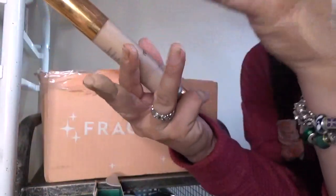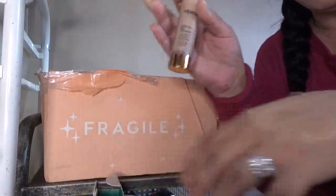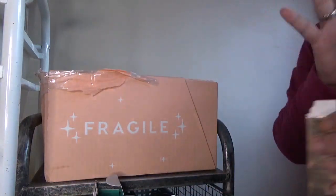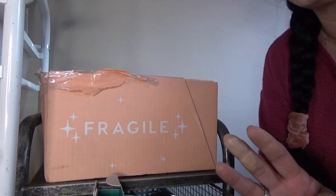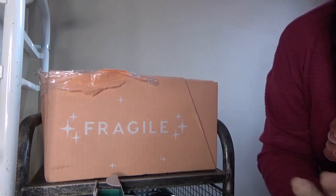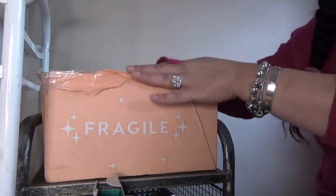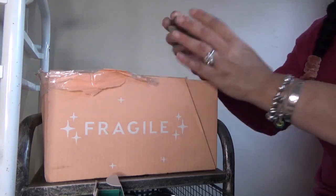But I tried it this week. I was like, nope. I went back to my Missha Beauty because I've been so exhausted this week trying to accomplish way too many things at one time, and it hasn't been going well. I'll tell you that. So that's all I had in that drawer. Now let's get back to this monstrosity.